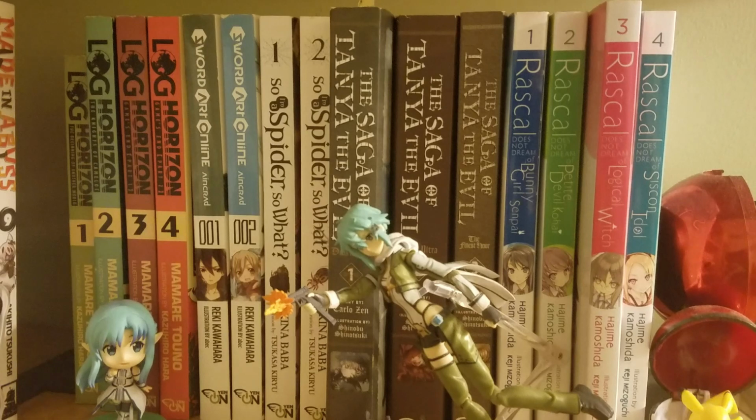Up next is the Saga of Tanya the Evil, which is a good story. It's an interesting story to read. There's a lot to it, at least for volume 1. I never actually finished volume 1. I got halfway through it and then got busy with other novels coming out that I wanted to read, so I had to put that one on hold.